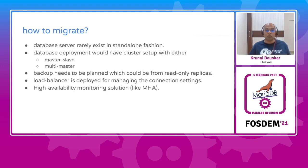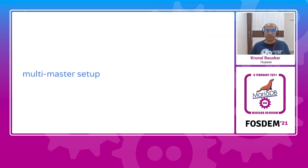Now, we all know that databases rarely exist in standalone fashion. They would exist in some kind of setup, either a multi-master setup or a master-slave setup. And of course, there would be other components like backup, load balancers, high availability, monitoring and all. So it's important that we consider some of these aspects when we talk about migration, especially the setup. First, let's talk about multi-master setup.